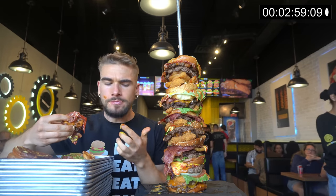Okay. Come on, 18 and a half minutes. Ketchup round 3. Oh my gosh. Come by and get yourself a burger, but you don't need one this big. I do this so you don't have to. Man, I think it's getting bigger as I get to the bottom. Holy crap.